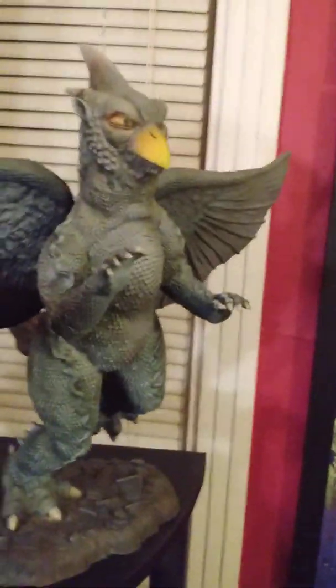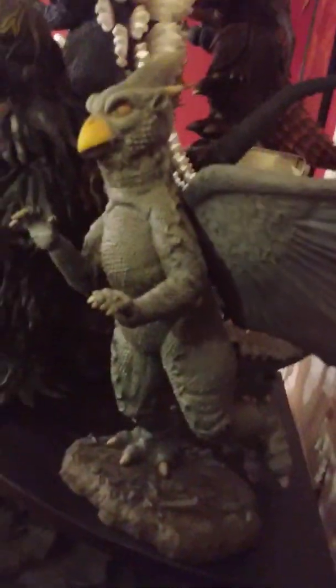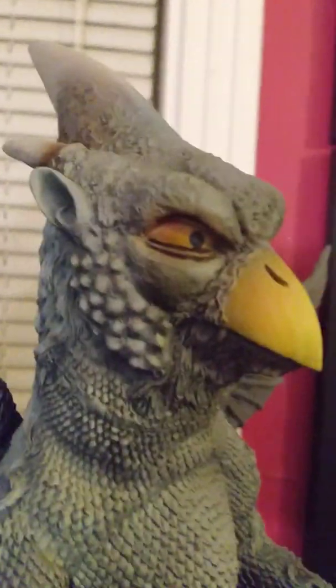We're moving along on time good. Let's drop over here. This is the Gappa, 1967 incarnation, his only incarnation, and this is a resin kit from Mr. Bill Gudmundson. Really like this guy. He's fun.